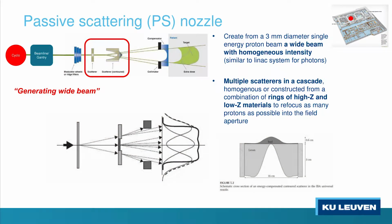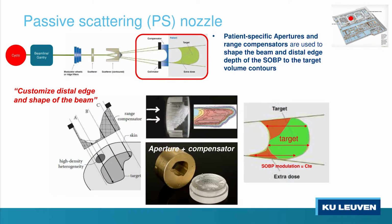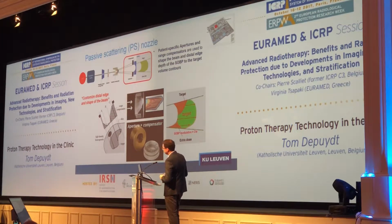A second thing is to create a wider beam laterally to cover the entire tumor, and for that we can use scattering. That's the passive scattering technique here. So we generate a wide beam, and actually we put some specifically shaped objects in the beam to have the highest possible efficiency, not to lose too much of the accelerated protons, and to create, if possible, a homogeneous intensity. But again, we introduce material into the beam. Then the last step is to customize the distal edge of this wide proton beam to the actual target volume. That's done with a compensator, and also to shape the beam with an aperture to the target volume. And again, we introduce materials of different kinds into the beam.